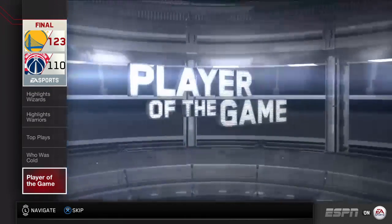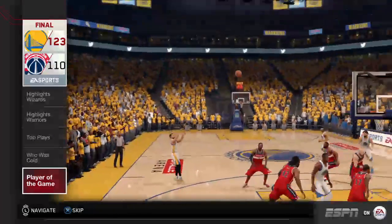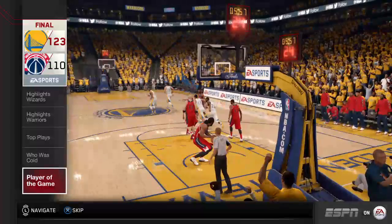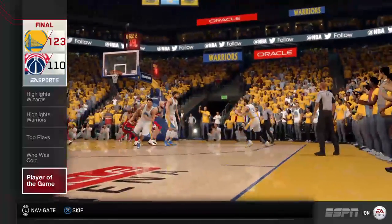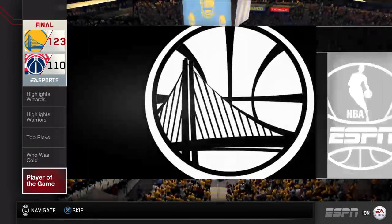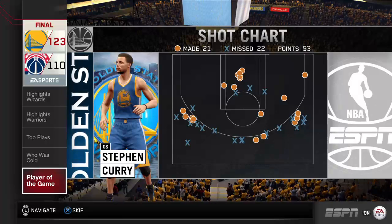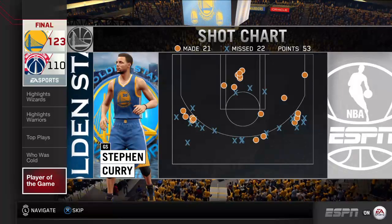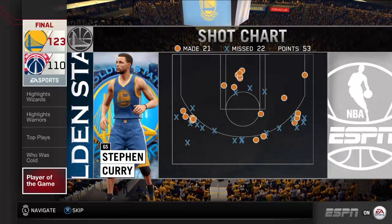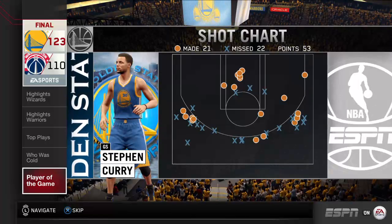Player of the game. Steph Curry did everything it took to stand out in this matchup. He led all players in points, providing the kind of offense that could not be contained. Just look at these highlights and tell me you don't agree. Unfortunately for the opposition, his scoring output only got better after the halftime break. He was a force offensively and deserves all the attention.